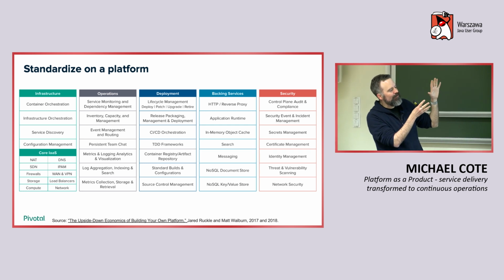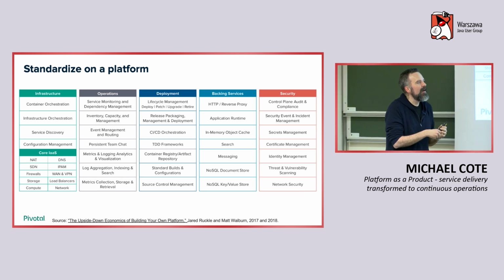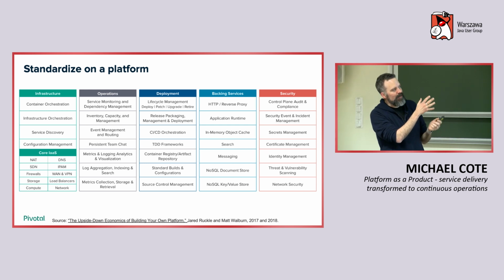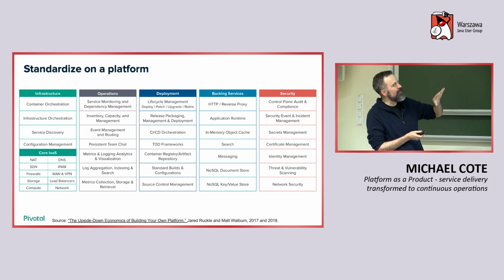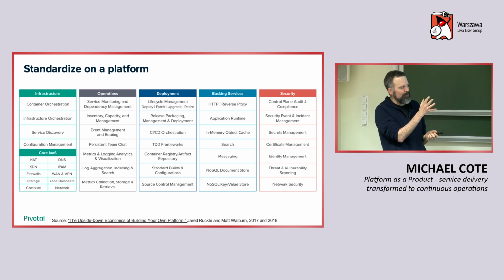The next thing is from some of my friends at Pivotal, a definition of all the stuff that's in a platform. All of the various functions that you need to worry about, from operational things to the frameworks that developers use, to your security concerns and networking. So this is sort of your target board for toil removal.